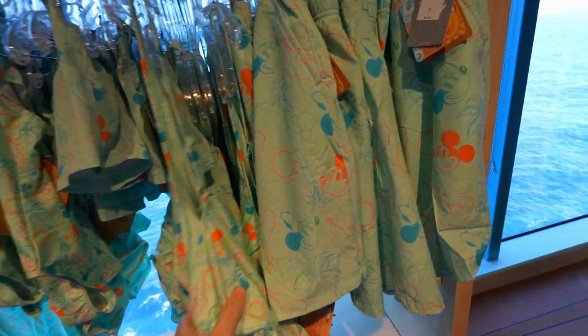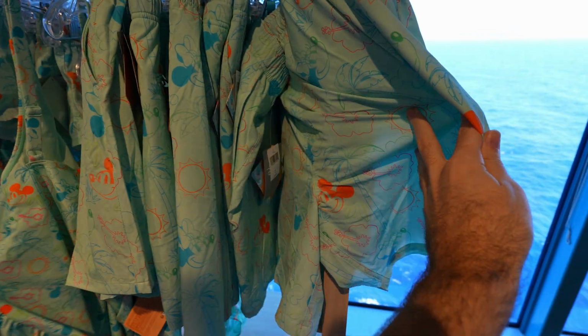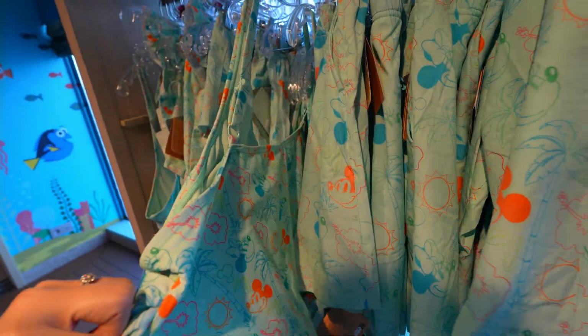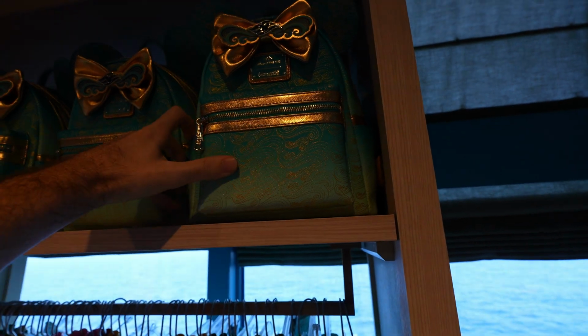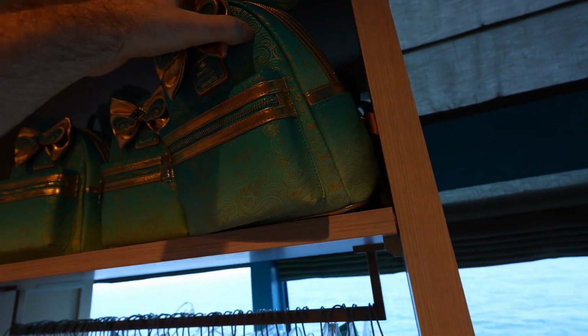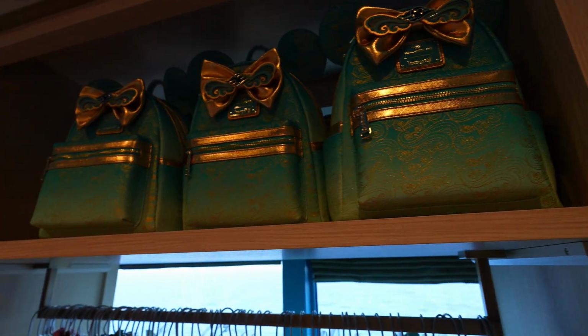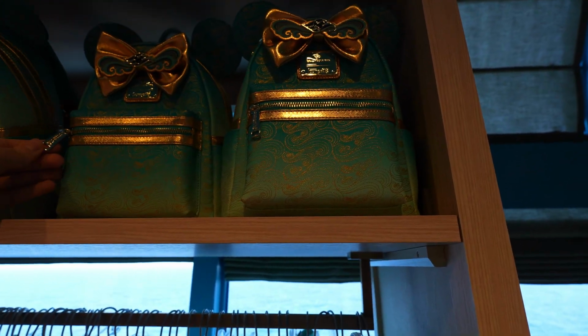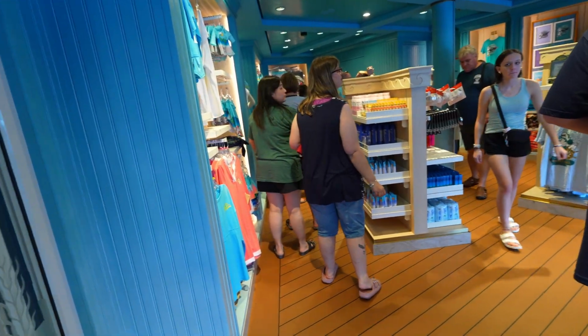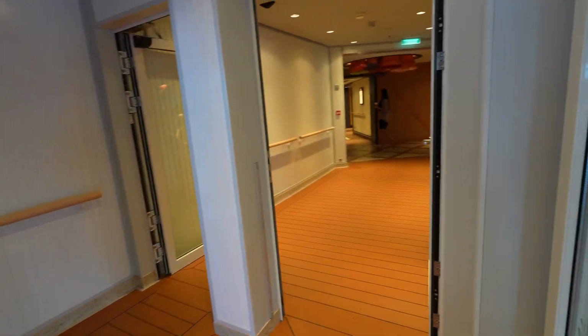Looks like we have some swimsuits here. I don't think they say treasure on them though. We could match it. I think they've got both of our options here. And we also have a Disney Cruise Line Loungefly. It kind of looks like the treasure colors, so I feel like it kind of matches. I don't know if it says treasure on there anywhere. I don't think so. There are a lot of generic pieces of merchandise, sunscreen and then just kind of like Disney merch.